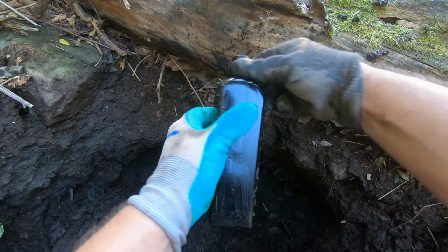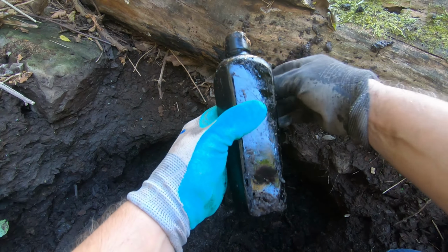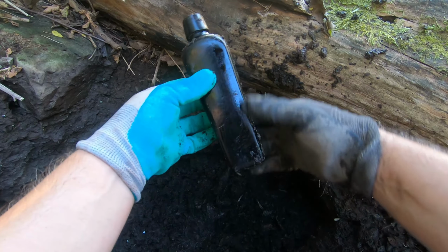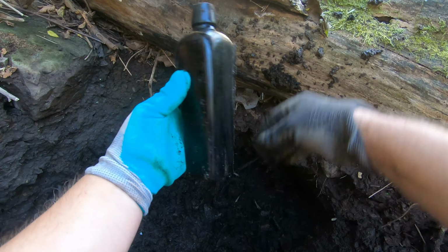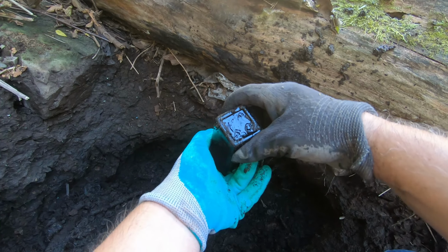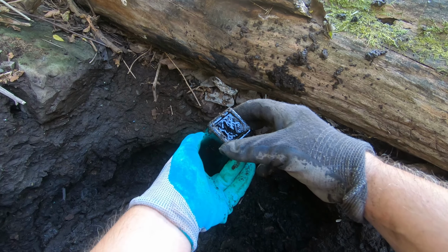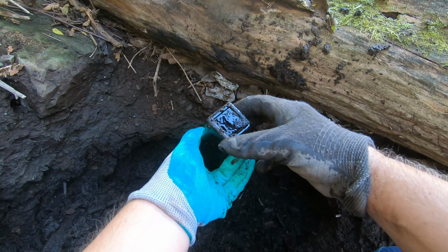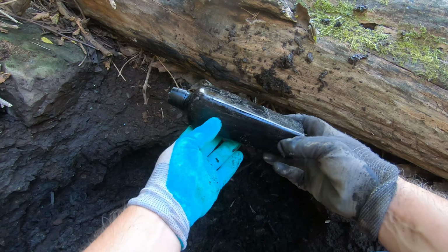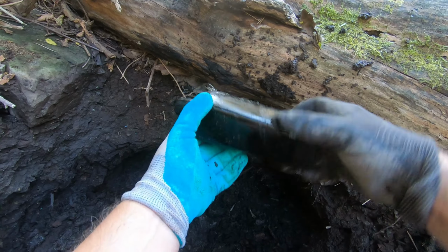Is it an applied top? Oh yeah, definitely. Oh, it's cool. It's got the lines in that side. Oh, that is nice. Oh, it's got some numbers on the bottom. I heard letters. J, P, C, B. Oh, that is awesome. That is a beauty little case gin.